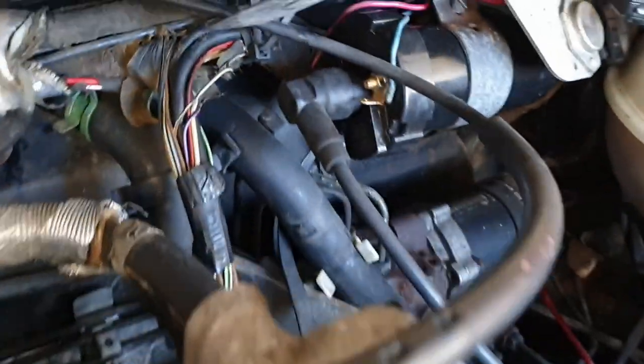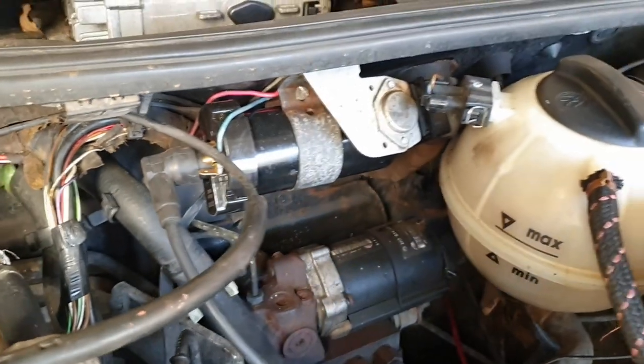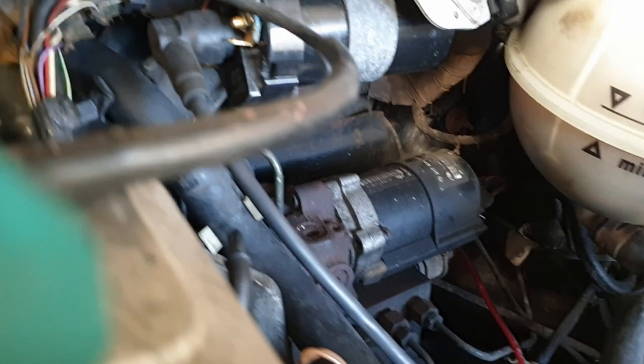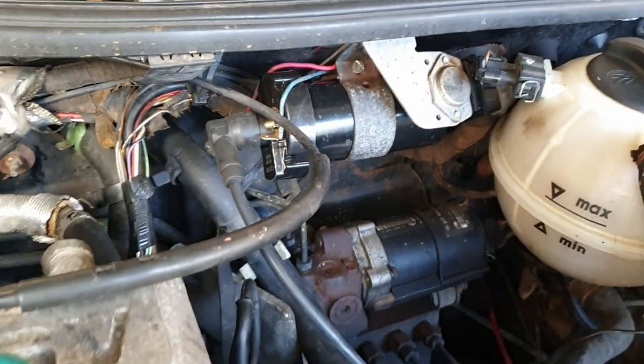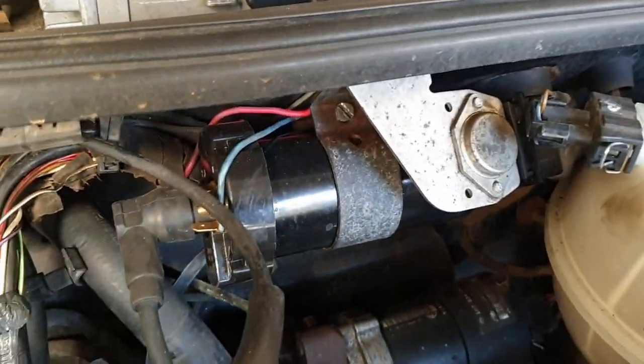Coil looks new. It's different to all the ones I found on eBay. The ones I found on eBay are more like a box. That looks like a standard coil. And he said the coil was new, and it's not a make I've heard of.